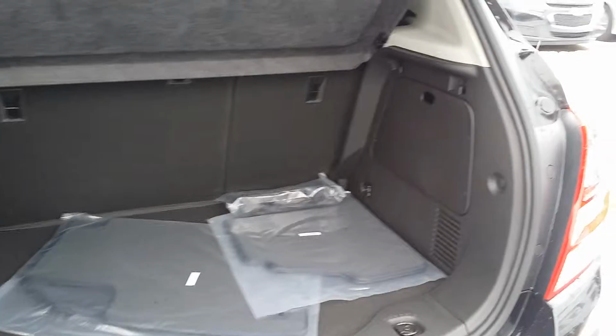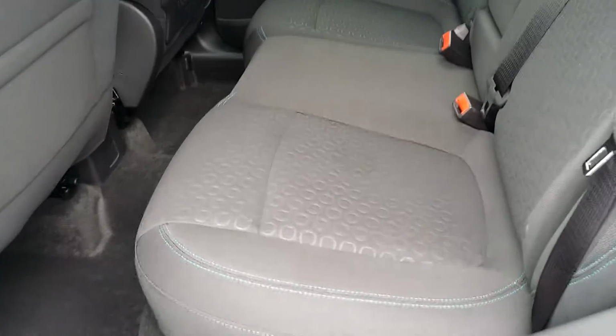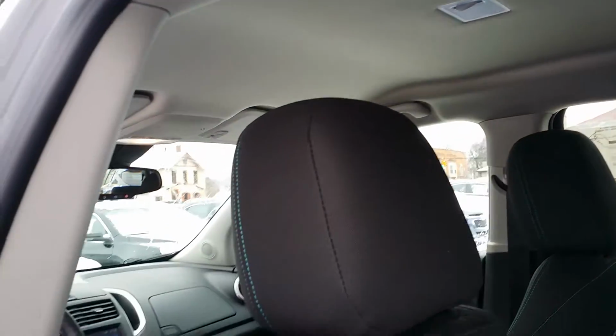All right, here's a nice look into the back. Plenty of storage space back here in the rear hatch. We'll go ahead and close that. Nice jet black interior. Very nice. Let's go ahead and get in the front.